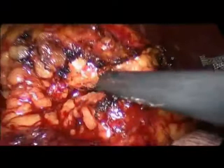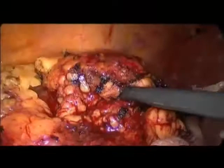Okay. Do you routinely place a ureteral catheter preoperatively? Yes, we routinely do.